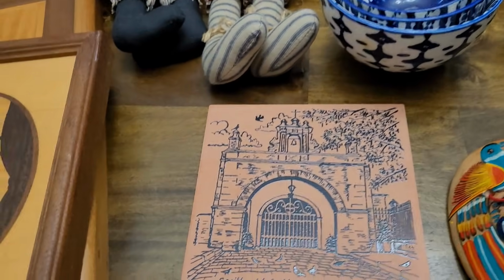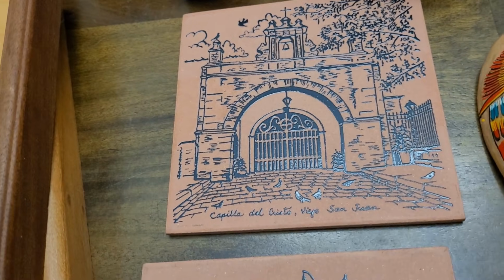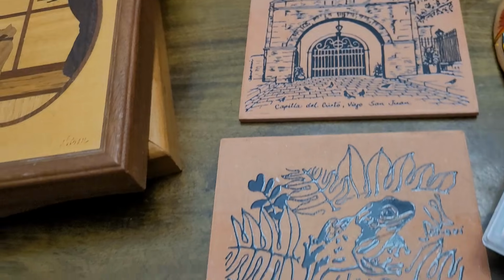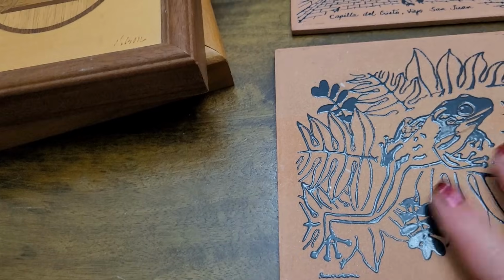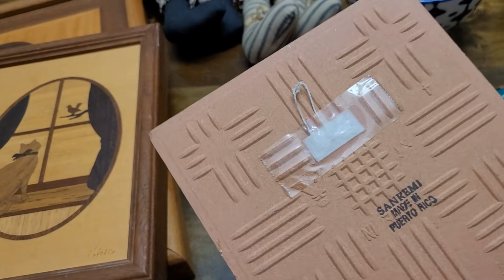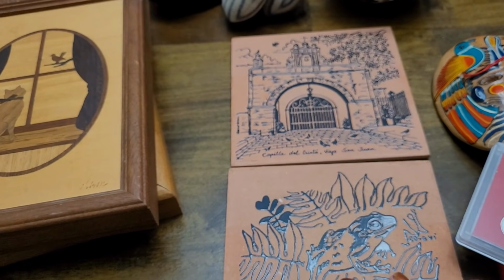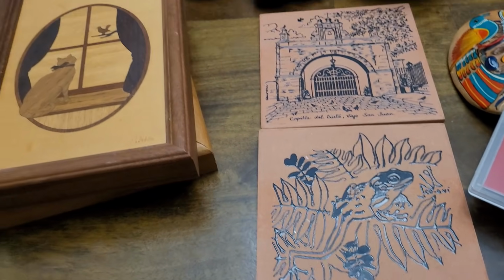Let's move down here to these two tiles. This is a lovely image of Capilla de Sisto, Viejo San Juan. And the matching one is this little frog. They are both signed down here and here. They say made in Puerto Rico on the back. They both have hangers. They're absolutely lovely. I believe I paid $3 or $4 for the pair, and I am going to ask $15 a piece.